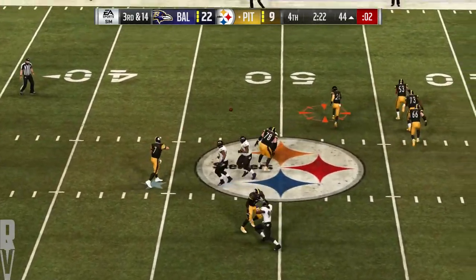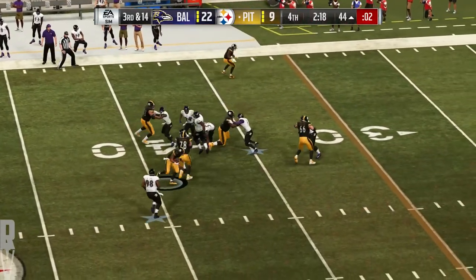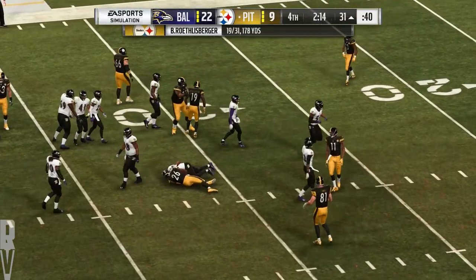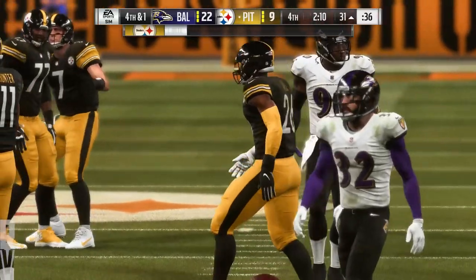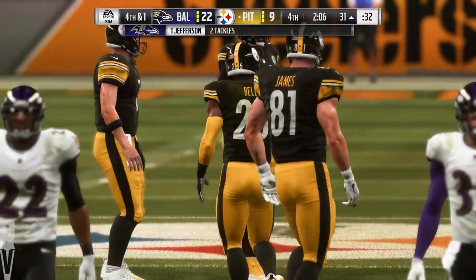Now Ben on third and long. Now they set up the screen. That's complete. Oh, what a juke into space. And this time not quite to the 30. It'll be down at the 31-yard line. It'll be a pickup of 14, but they're still a little bit short as it brings up fourth.